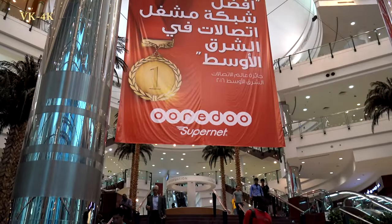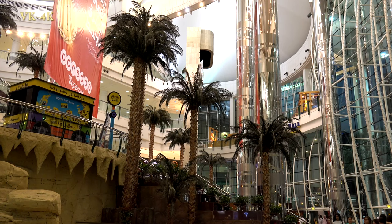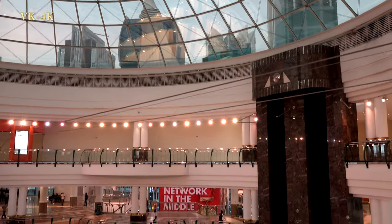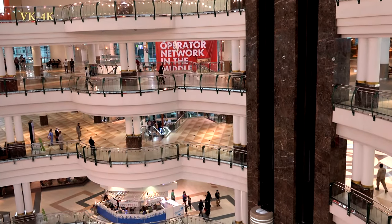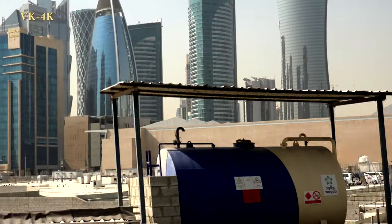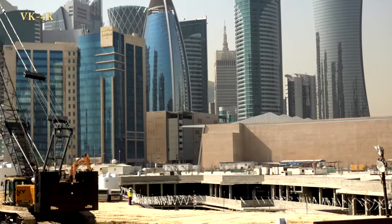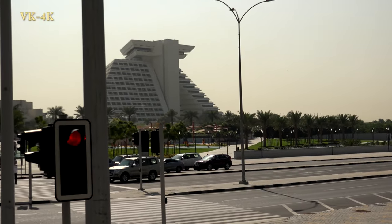The City Center Mall in Doha is the most popular shopping mall in Qatar. There is also a multiplex cinema, a bowling alley and an ice rink. 1.8 million tourists visit Doha each year.